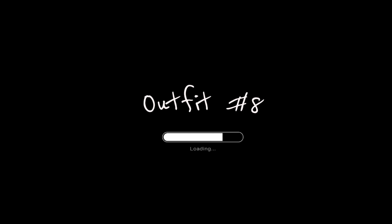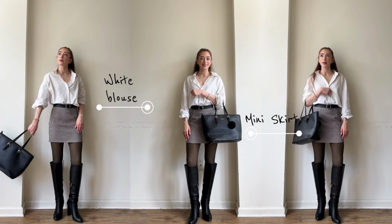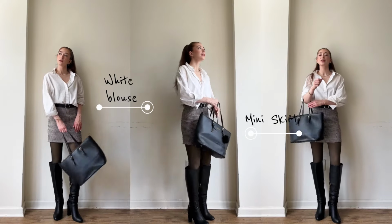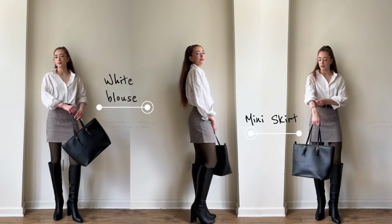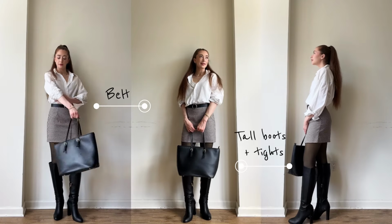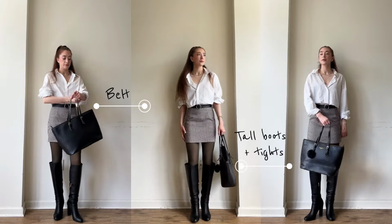So for outfit eight, we're editing the previous formula by removing the sweater and in exchange adding an oversized blouse and tights. And because this blouse is an oversized blouse, I've tucked it into the skirt and I've also added a belt. By the way, in case you were curious, these are fleece-lined tights, so they're more appropriate for cooler weather.